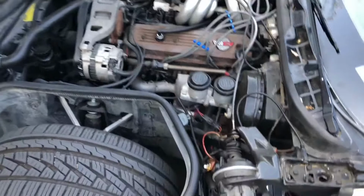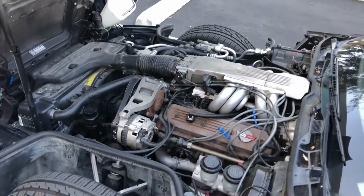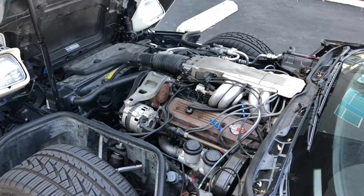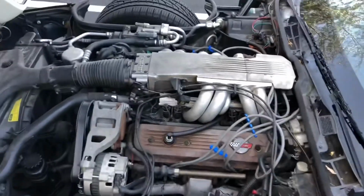And another thing, funny thing is I just got a new battery yesterday, so that's nice. The battery I got in it was a little old. This car sat for a while, but it's been pretty good to me so far, and the motor is nice. It's really torquey on the low end, and yeah, so that's the motor.